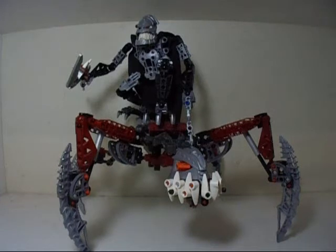Alright, so here we have Vezon and Fenrakk. Fenrakk is a giant spider creature that Vezon found on the island of Voyanui. For those of you that don't know, I noticed that Vezon's name sounded similar to Vezok, and I thought, is he supposed to be some sort of clone?